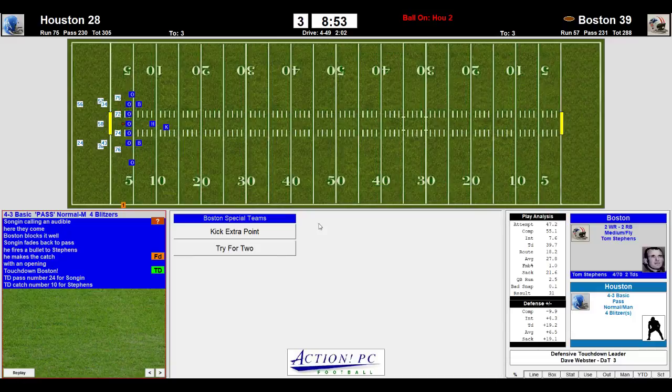Unbelievable. Songen is torching the Houston defense. Patriots have put up 39 points. Touchdown pass number 24 for Songen. Touchdown reception number 10 for Stevens.